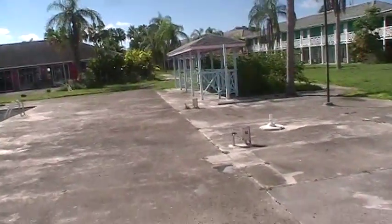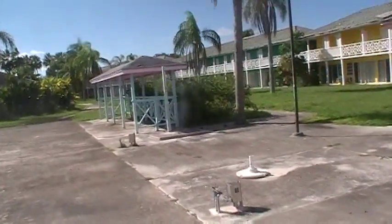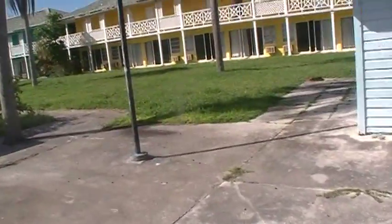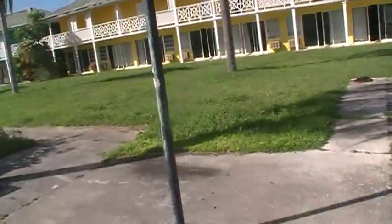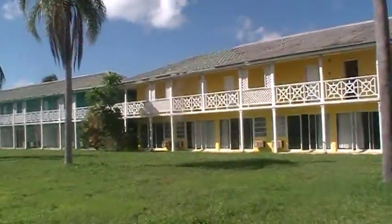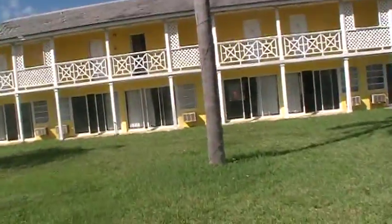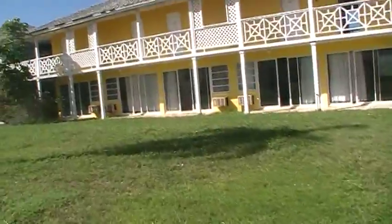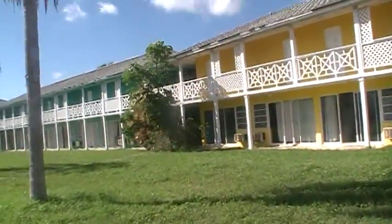Now we're going to head back and actually go inside one of the buildings that houses the guest quarters, to give you a good view of what the rooms look like. So we're going to walk over here. I think it gives you a good idea of what's in one of these rooms.